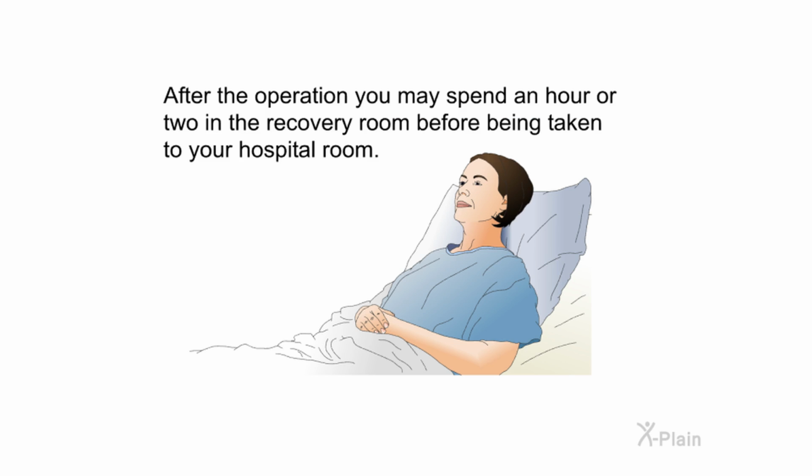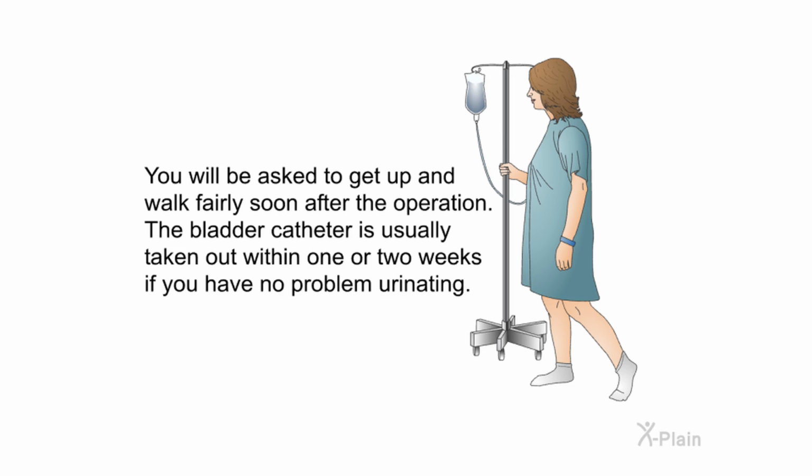After the operation, you may spend an hour or two in the recovery room before being taken to your hospital room. You will be asked to get up and walk fairly soon after the operation. The bladder catheter is usually taken out within 1 or 2 weeks if you have no problem urinating.